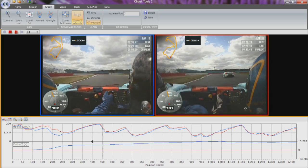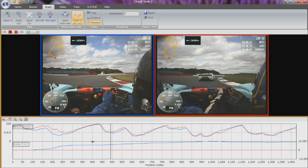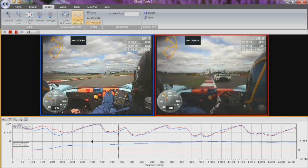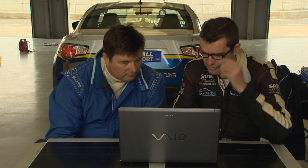Brake point's the same place. So we're onto the brakes the same, but you're braking much harder. Pulling 1.2G and I'm pulling 0.9. Right. Yep.